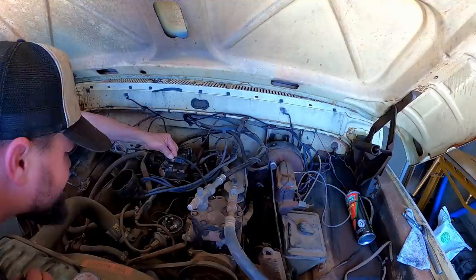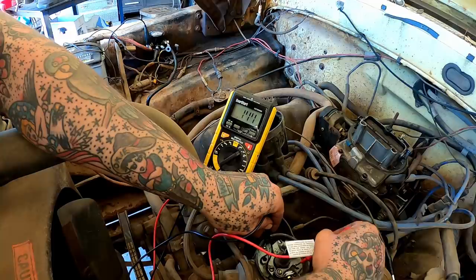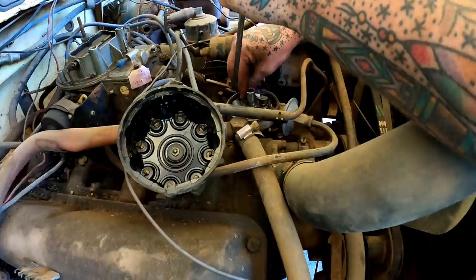We ain't getting no sparky spark. You can see we have continuity, but if I jump across to the other side, we ain't got diddly. Well, I just touched the other side, but touch it there. Yeah, we ain't got nothing. So we're still not getting ground through our points.